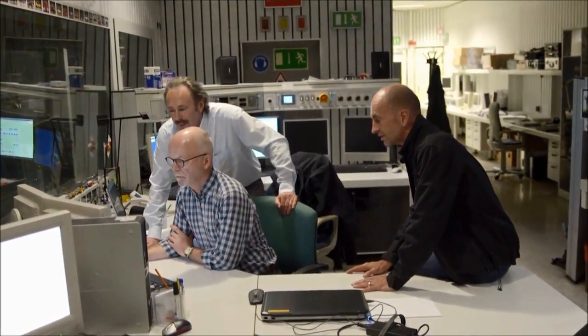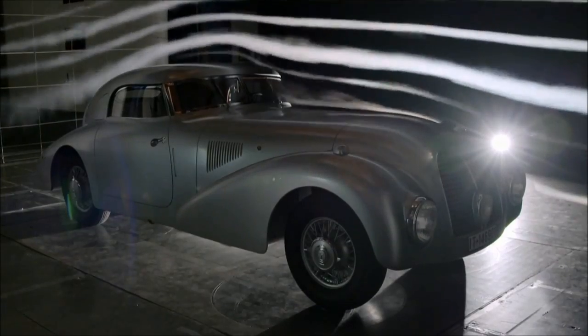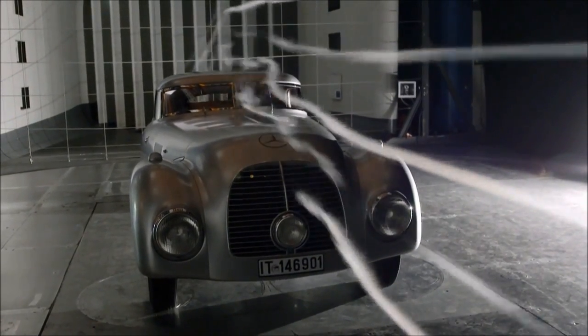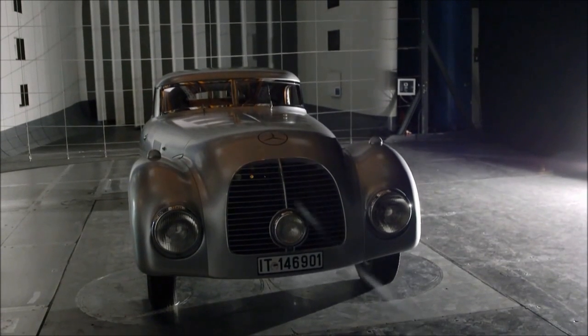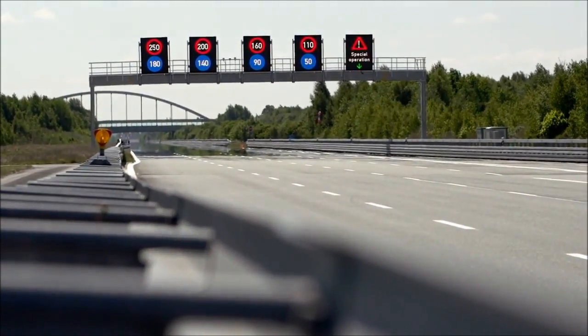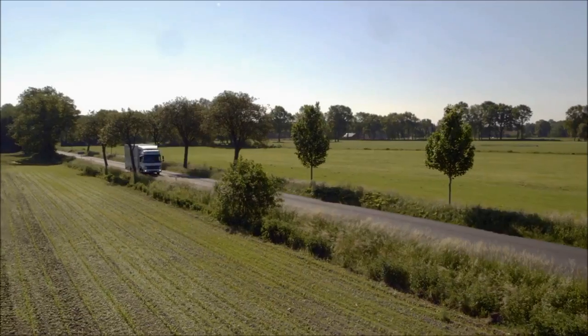A value which underlines the superb aerodynamics of the car, at that time a milestone and even more efficient than some modern sports cars. Additionally, an important realization. The car is very balanced and also fit for high speeds. What follows is the last and decisive act of the project.